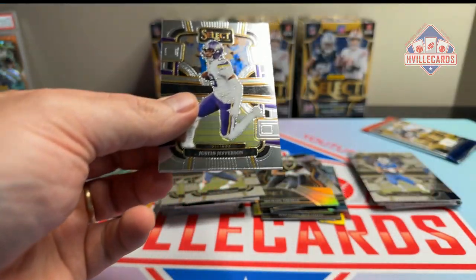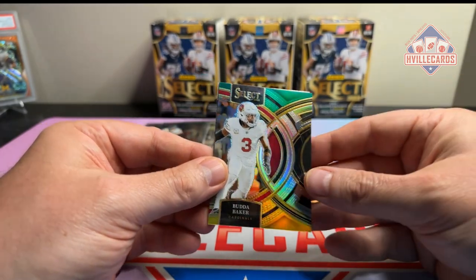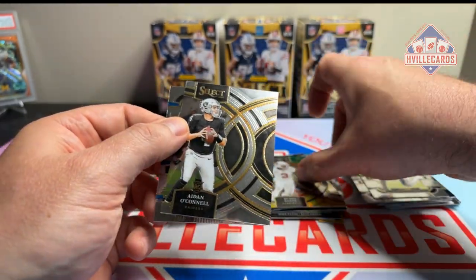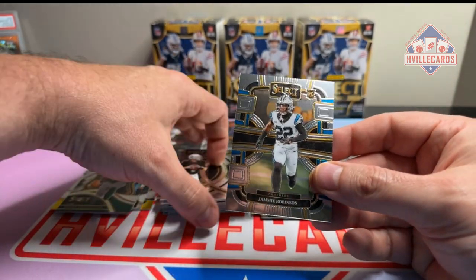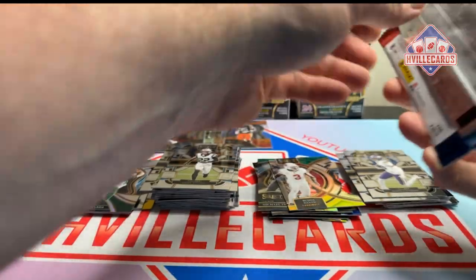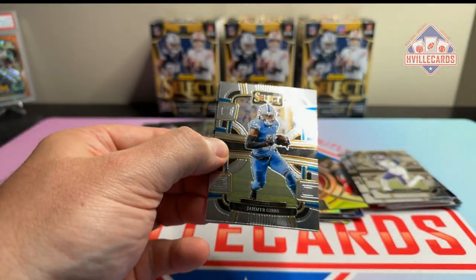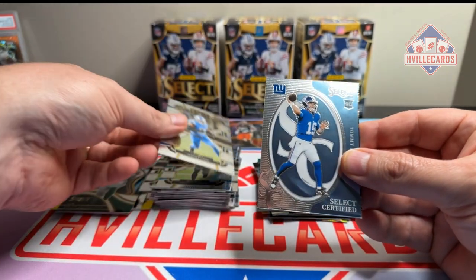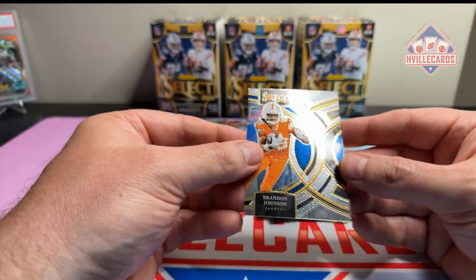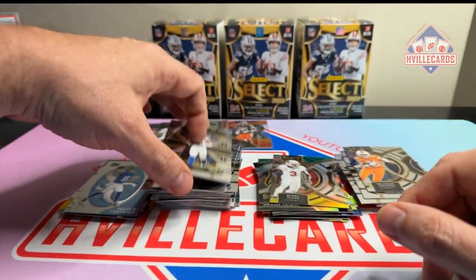We got Jay Jetta, Budabaker on the green and yellow. Aiden O'Connell and Jamie Robinson. Last pack. Come on, let's get some magic. Jahmyr Gibbs. Tommy DeVito. Brandon Johnson. And Jalen Jones.